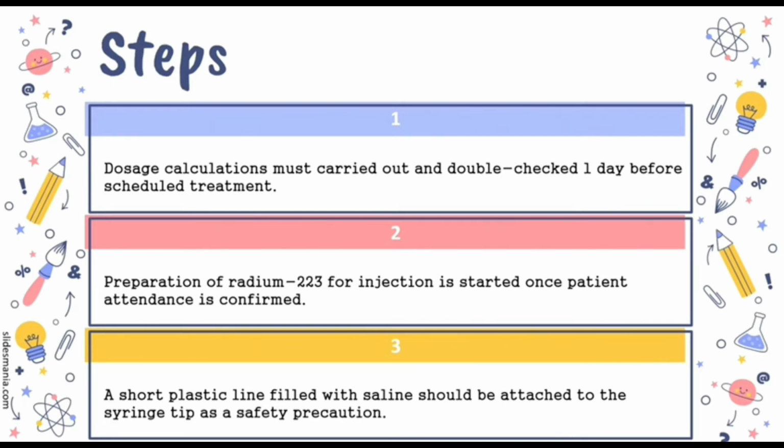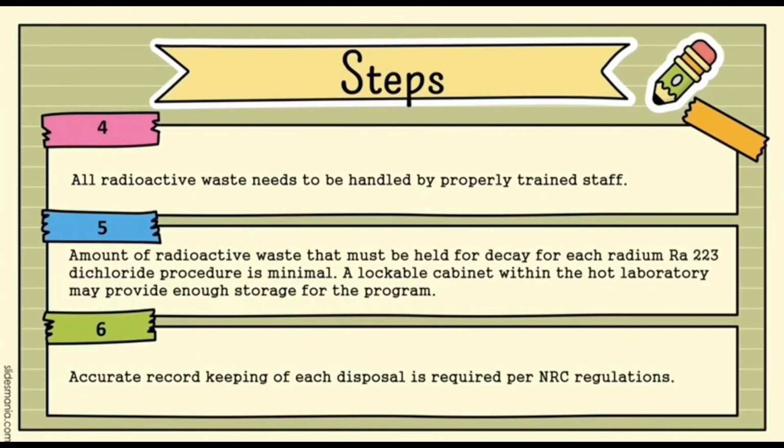After preparing the radium-223 syringe, a sharp plastic line filled with saline should be attached to the syringe tip as a safety precaution. This reduces the contamination risk in case of spillage. All radioactive waste needs to be handled by properly trained staff and in accordance with local institutional regulations, but some countries may require additional special procedures for the disposal of radium-223. Clear and visible separation of radium-223 waste helps to minimize exposure of staff members.